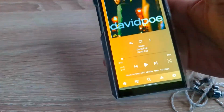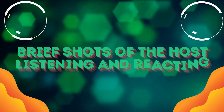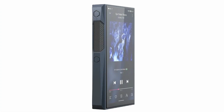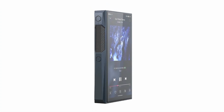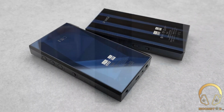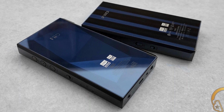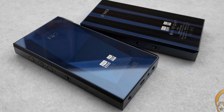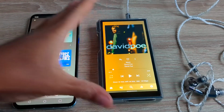From the first listen, the Fiio M23 blew me away. If you're familiar with the M11 Plus, the M23 takes everything good about that and ramps it up several notches. Lows are deep and rich, mids are vibrant, and the highs are so clear, it's almost like hearing your favorite songs for the first time again.